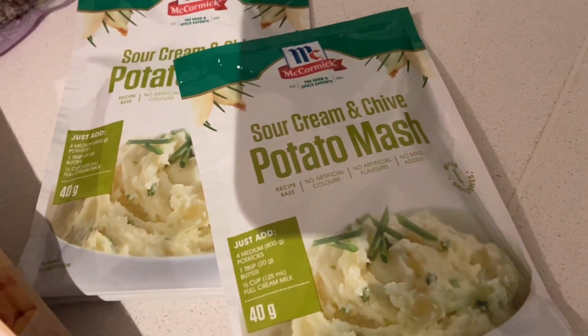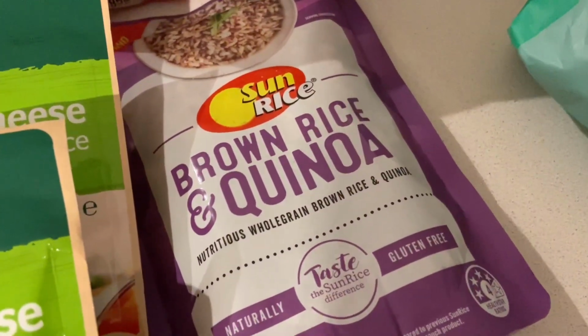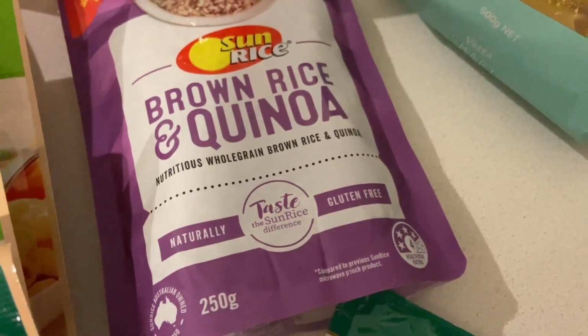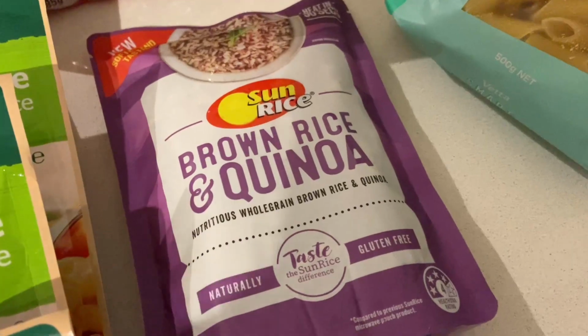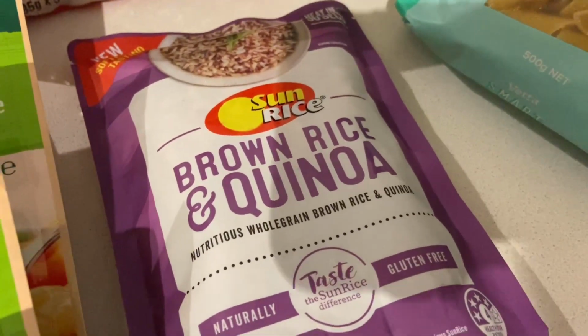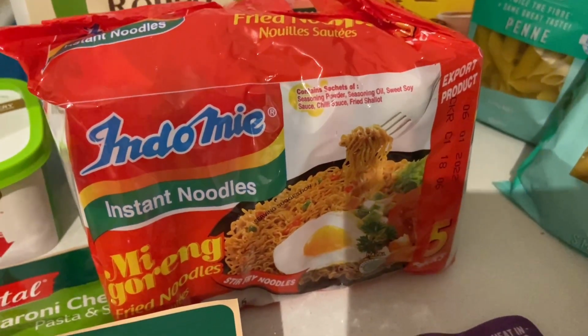I did go ahead and grab 2 more of our favorite sour cream and chive potato mash sachets. I went ahead and grabbed a brown rice and quinoa packet. This is just one of those microwavable packs that are already cooked. They just steam in the microwave I think for 90 seconds, and they are so easy, and they make meals so easy to throw together at dinner time when you have kids screaming for food. These are super handy. I grabbed a pack of meringue just for quick lunches or dinners sometimes.